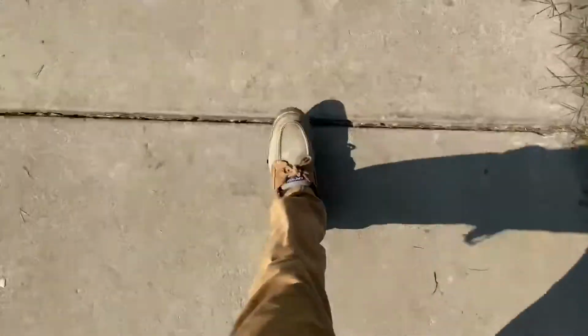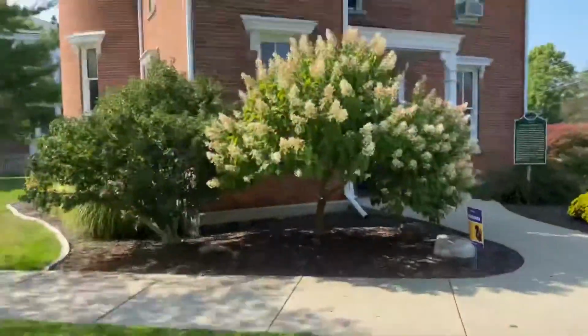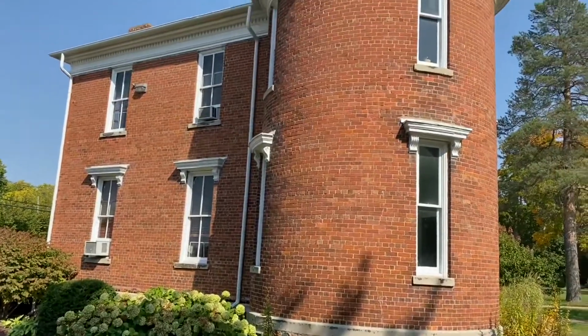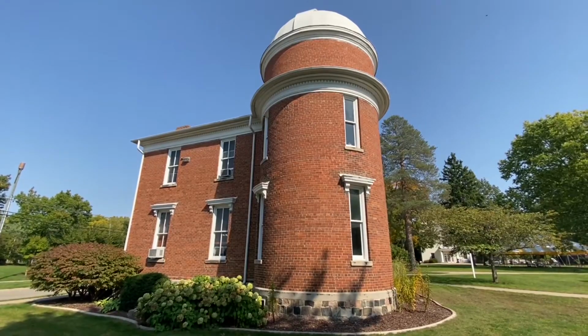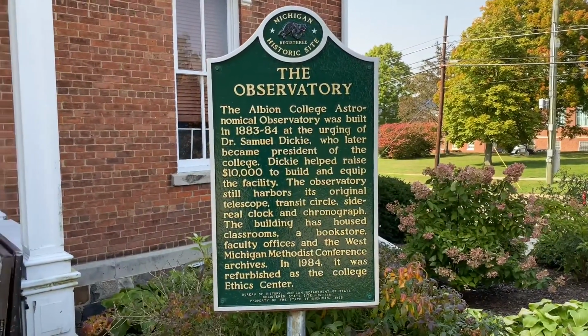Like a terrestrial planet pulled into orbit by a giant star, my feet gravitate towards history wherever I go. When I came to Albion's campus 3 years ago, the first place they took me to was a historic Victorian observatory on the quad, and I couldn't have been more excited to explore the history there. For over 130 years, this 19th century observatory has withstood the test of time to explore the cosmos to this day, and now we'll take a deeper look into it.